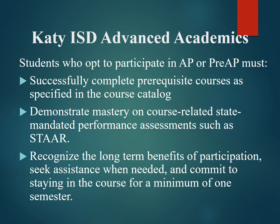We do ask that students who opt to participate in pre-AP successfully complete the prerequisite courses as specified in the course catalog, that they have already demonstrated mastery on course-related state-mandated performance assessments such as STAAR. Our advanced academic program is not a remediation program, so we are asking that students already have grade level mastery of the previous grade level to really access these courses.